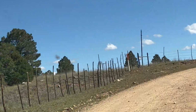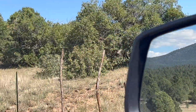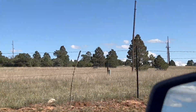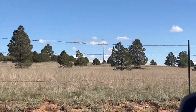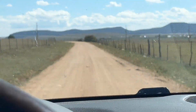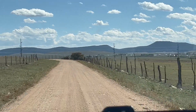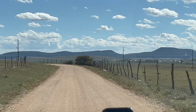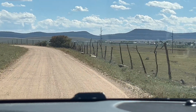Guy's out fixing his stick fence. He's got actual posts, but then he's got all these sticks in there too. I mean, they're juniper, they'll last forever. It's not like they're gonna rot out or anything. Now we're back in the valley.